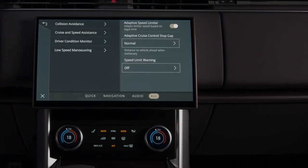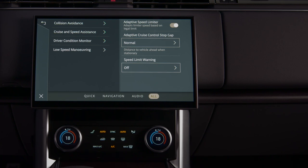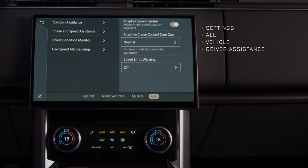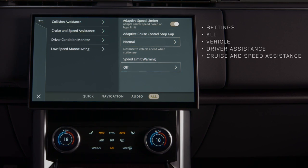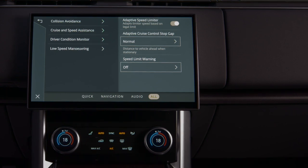Adaptive cruise control can also be set to issue a prompt or automatically change speed in response to changing speed limits. All adaptive cruise control preferences can be set in Settings, All, Vehicle, Driver Assistance, Cruise and Speed Assistance. If you wish to deactivate the radar and use the system to simply maintain a set speed, press and hold the Gap Reduce button until the white cruise control icon is displayed in the driver display.